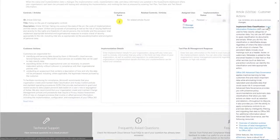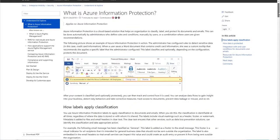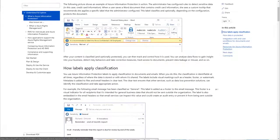So this is going to be really good then. So let me check that out. In this case, I'm going to see a link here for Azure Information Protection. When I click that, it's actually taken me straight into Docs. So I can see all the guidance here to get that set up, read about it, and get it implemented.